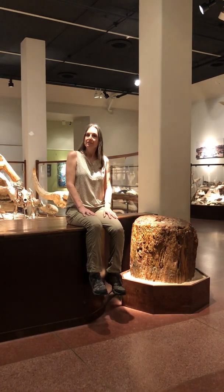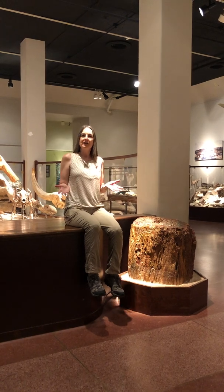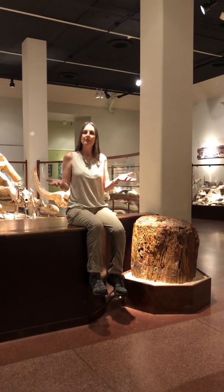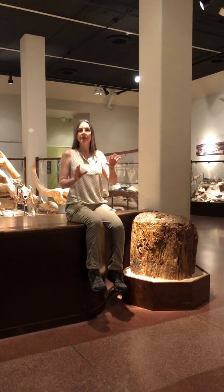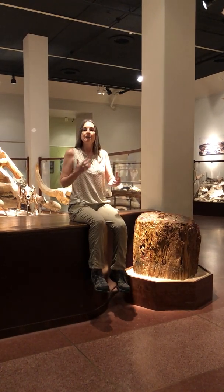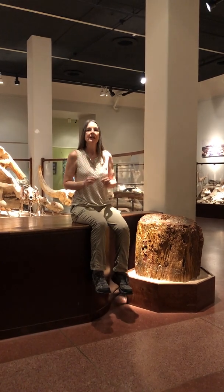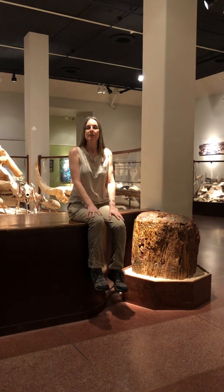To become a fossil is actually a very rare occurrence. Not every living thing becomes fossilized. So many things have to take place to become a fossil. The first thing that needs to happen, of course, is that organism needs to die and then be buried rather quickly. That burial and the processes that take place, all this really beautiful chemistry, can lead to a diversity of fossils that we see, especially on exhibit here at the museum.